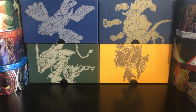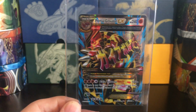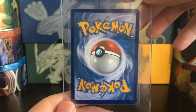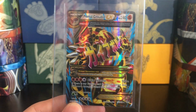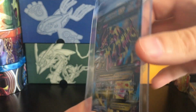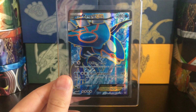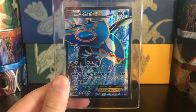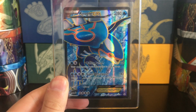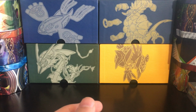Anyways, next up, a couple modern English cards. Primal Groudon EX. Really not sure about this card. I just really wanted to submit it just to see how it would do. There's some very light wear in the corner. Again, this is sort of on the edge. Maybe a 10, probably a 9. We'll see what PSA says. Next up, Kyogre EX Full Art. I think this one has maybe a little bit of a better shot at a 10 than the Groudon, but the pops are just so low on these Primal Clash cards that it's really difficult to tell, and they're really difficult to grade.